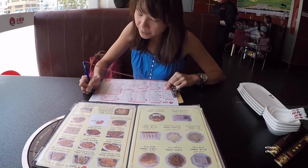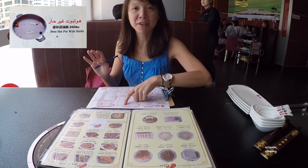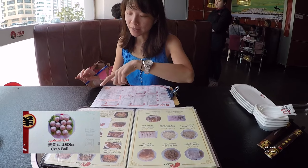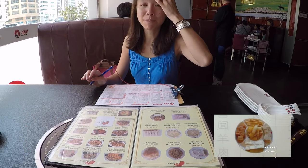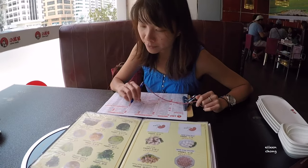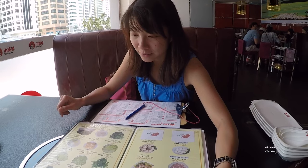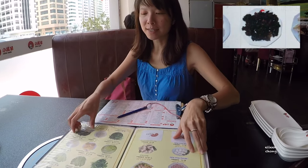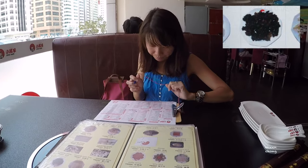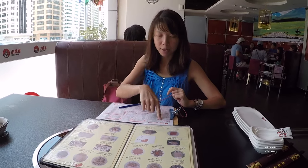What are we ordering? We have selected one hot pot, big one. And my favorite, crab roll meatball. And also the mixed bean platter with all the tofu and so on. Now, should we have mushroom or vegetable? I think I still prefer my fungus. Okay, let's do fungus then. Yeah. Okay, so 1, 2, 3, 4 items.